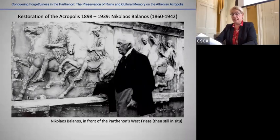His involvement on the Acropolis between 1898 and 1938 was distinguished by an invasive methodology and the use of innovative but untested materials. With his arrival, archaeologists had now given way to engineers who were trained in construction but lacked any archaeological background. Nevertheless, this employment of Greek engineers and technicians established a new scientific standard for the structural and static strength of ensuing 20th century restorations.